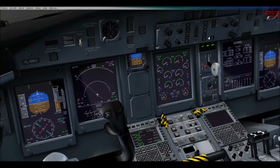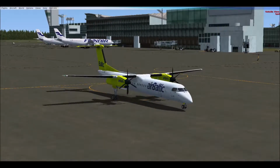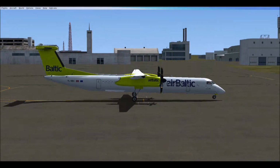Hello everyone, welcome aboard this flight. Today we're on the ground in Helsinki and we're going to fly down to Riga as part of our world tour. What leg is it? We've done EVRA to EVRA, that's the first leg, and this is going to be our fifth leg today, down to Riga.